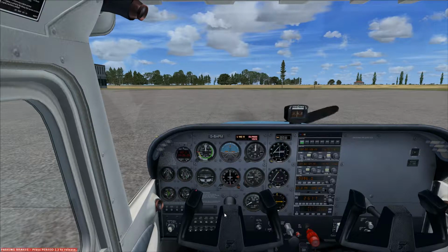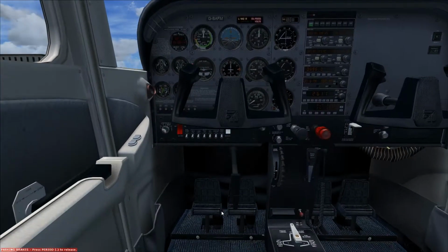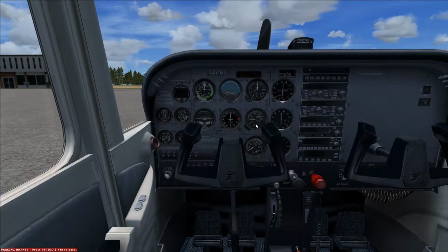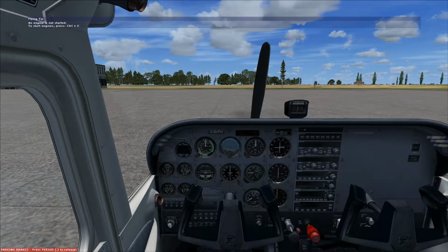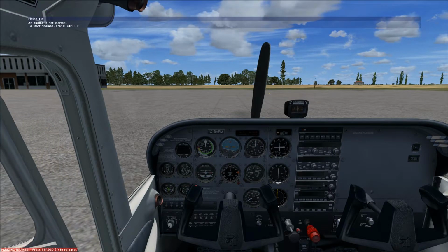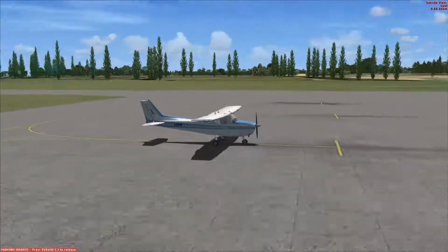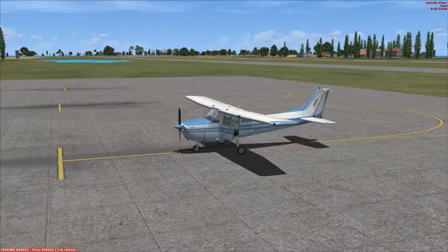Alrighty. Lights off, engines off. Electricity off. We are done. Another successful flight. Welcome to the Bahamas.